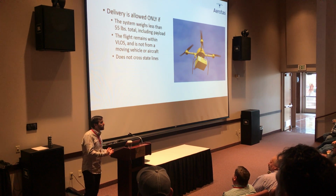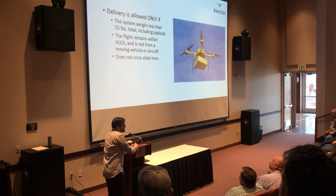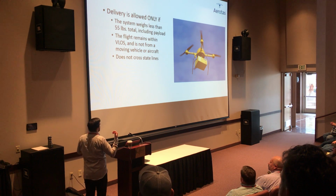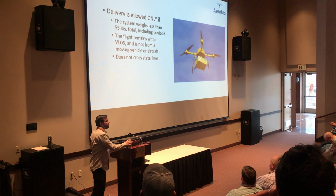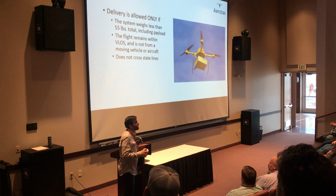So kind of a weird nuance to the law, but again, it's the type of stuff that they put on the test. And it does not cross state lines. Why that is important, I don't know, but if you are doing delivery, these are the key restrictions. How are these guys doing delivery if they have people out of sight? They're basically not. I mean, this is basically a killer in the real world.